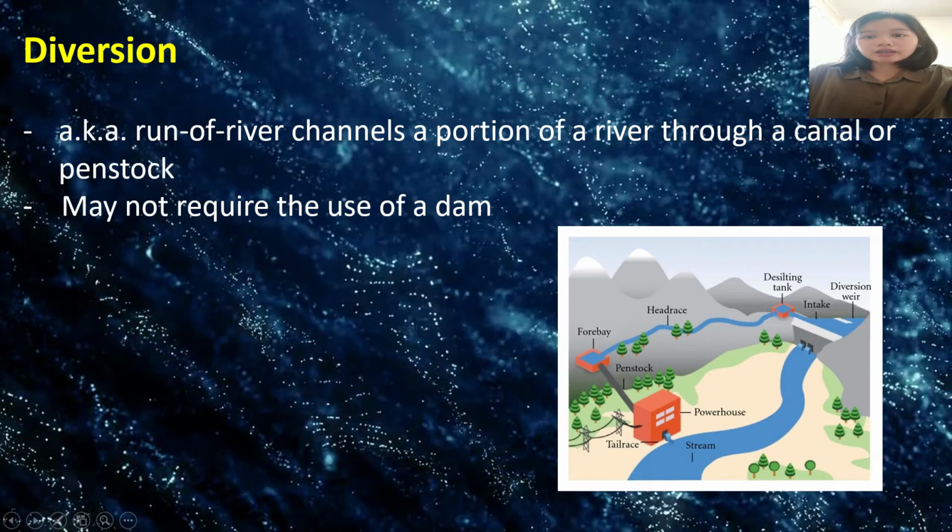Diversion, also known as run-off river, channels a portion of a river through a canal or penstock. It may not require the use of a dam.